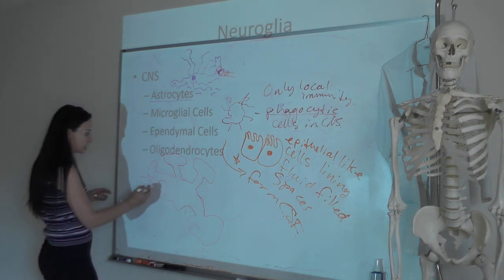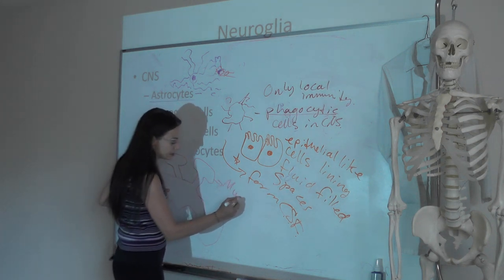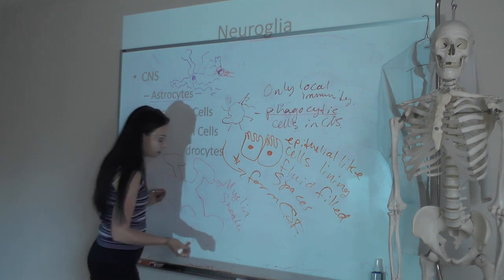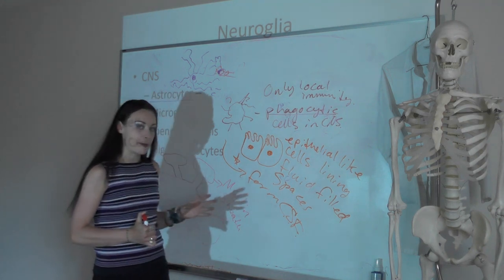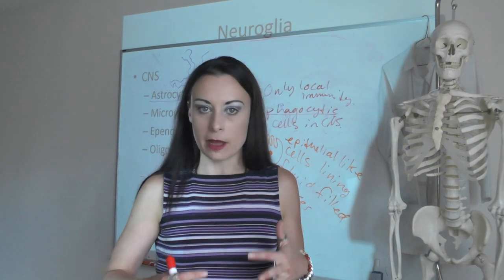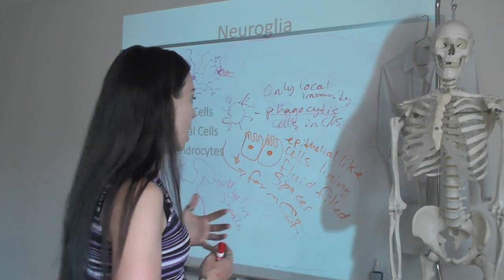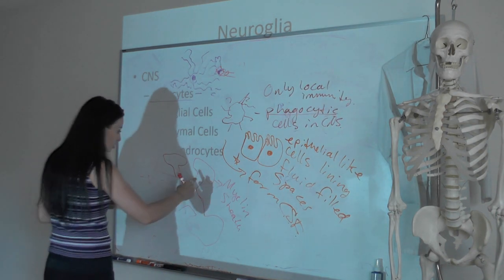And what these little things are, these ones look good, is myelin sheaths. So these form what's called the myelin sheath. And you know of this, even if you don't know, you know of this. You've probably all heard of MS, multiple sclerosis. In multiple sclerosis, people have progressive loss of their ability to control their muscles. And the reason why is because they lose these myelin sheaths.